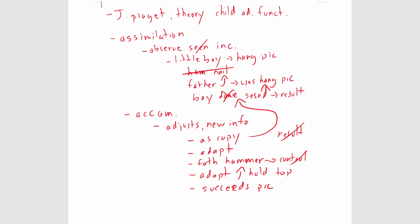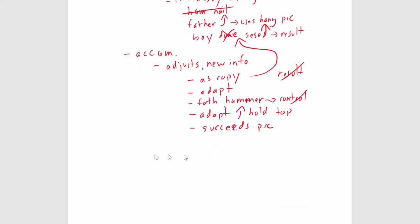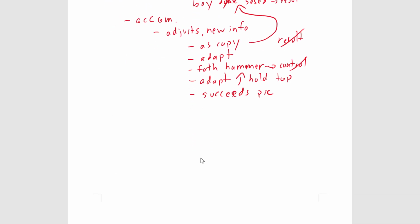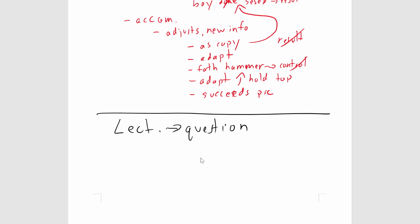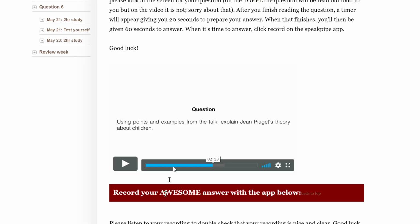Now, what you have on the TOEFL, because we've gone through it, I'm going to get a new sheet of paper and tell you a little bit more specifically about the structure. In question number 4 after August, question number 6 before August, you will get a lecture with a structure that you just heard and that we just went over. Then you will get a question that asks you essentially to always reteach the lecture. So if we look at our question: using points and examples from the talk, explain Jean Piaget's theory about children.